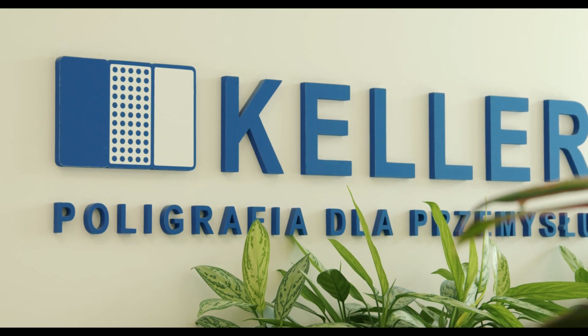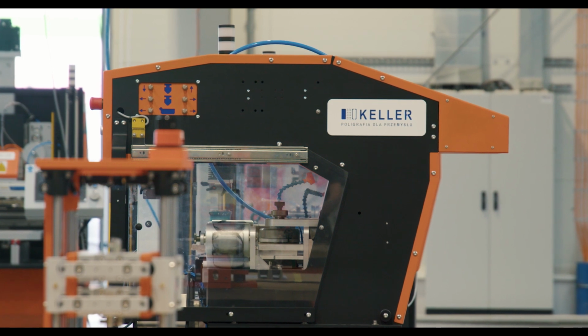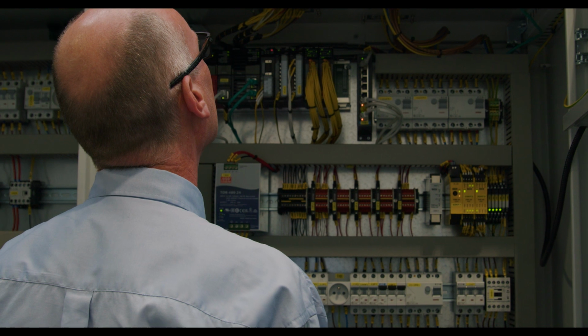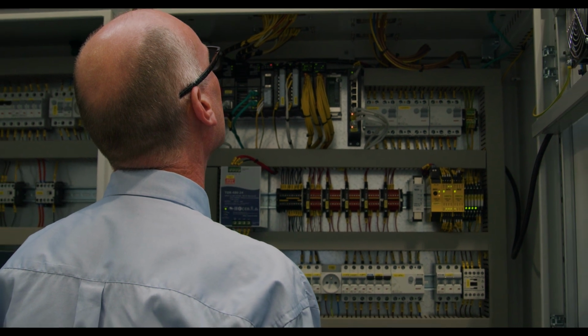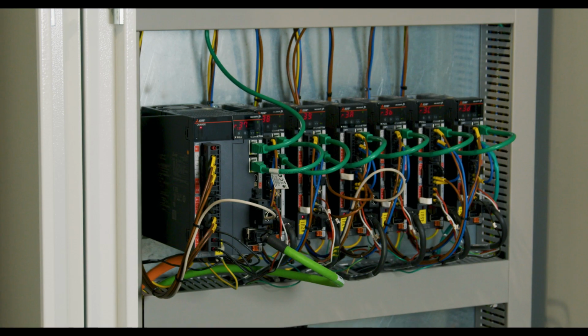The reason why we're really excited about what Keller's doing here is because they are a good example of some of the companies in Europe who have seen the benefits of CC-Link IE TSN. So what that means is that it allows Keller to use a converged network architecture in their machines. In practical terms, it allows them to combine multiple types of network traffic on one network.